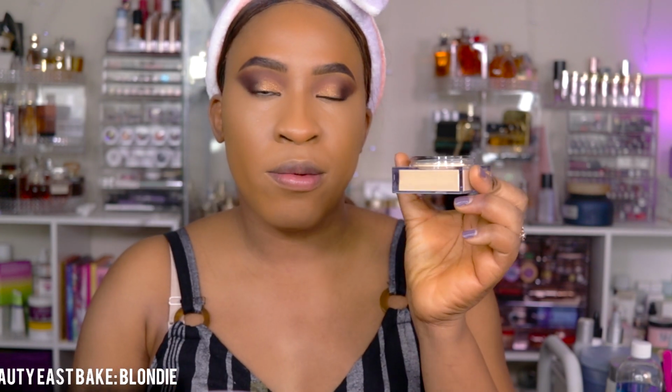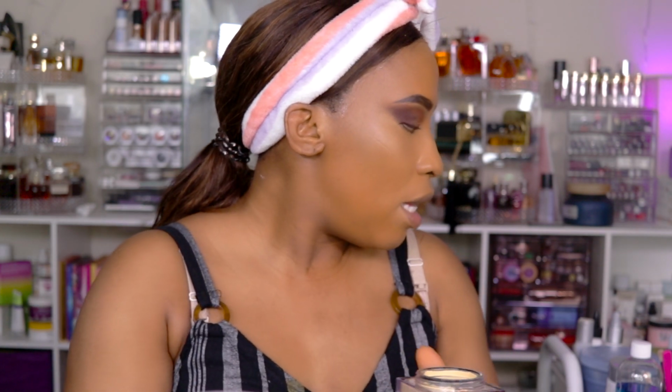I'm taking the Huda Beauty Easy Bake, and I'm going to set my under eyes. I don't do baking anymore. I just set it lightly and dust the powder on top of it. And this Blondie is my perfect shade. I thought it was going to be too light, but it's just perfect for me.